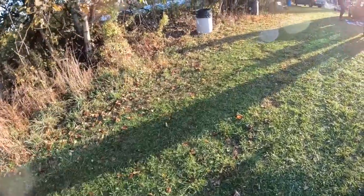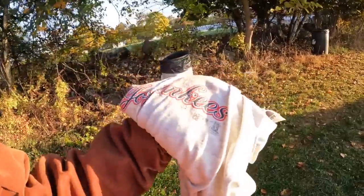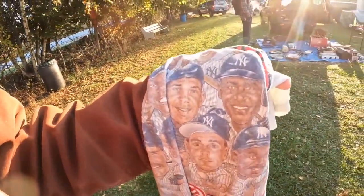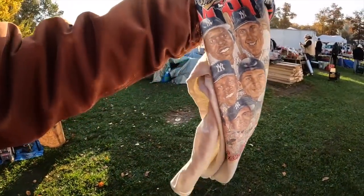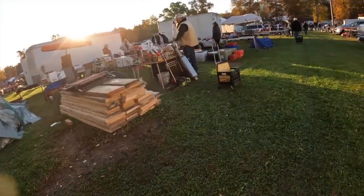I got one shirt for $5. I got what I thought was the best one there. It was the team one. I don't know if these team shirts are coming back around or what, but I know I have two or three. But having all the faces on there is definitely a plus.